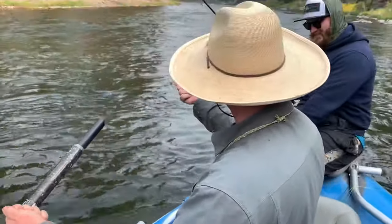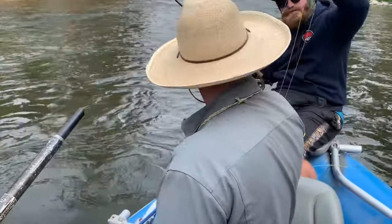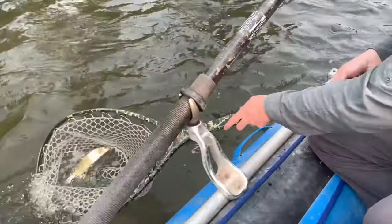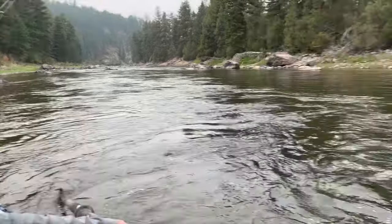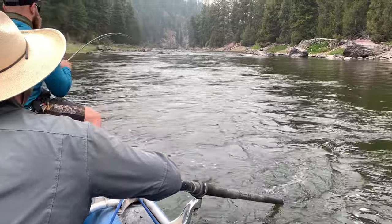So when you're casting, by all means, use two hands. Yeah. But once you get back in there, get that finger back on the trigger, so then he can just strip that line. Good, yeah. Right by my head. Oh, I should have. Pat's got a really big one on, guys. Big boy. There you go. Run up, run up. Nice. Dude.